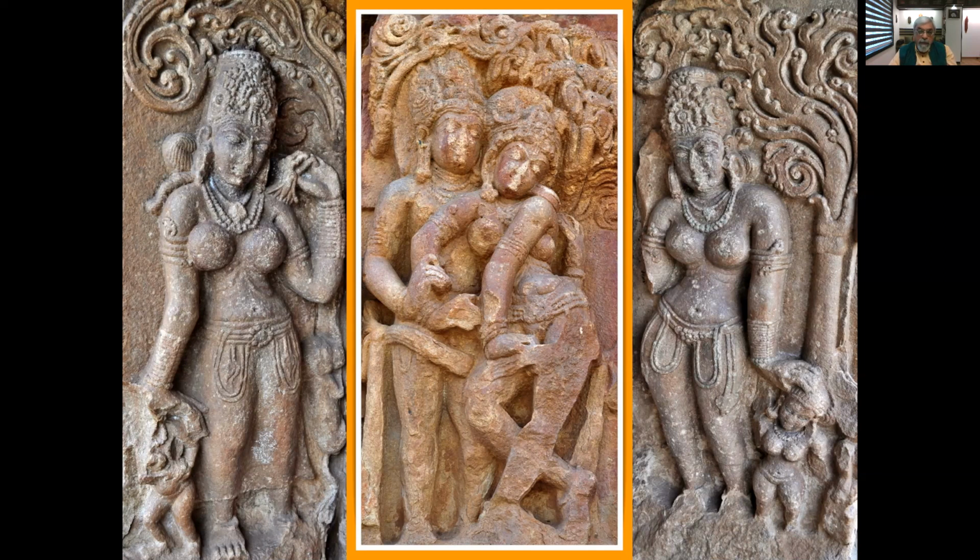In the center panel, you will see a couple, often referred to as an amorous couple. Even though vagaries of time have taken a toll on the sculpture, the expression and the delicacy with which they have been crafted has withstood the travails of time.